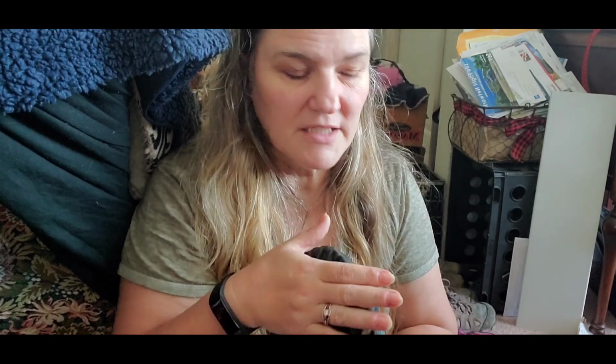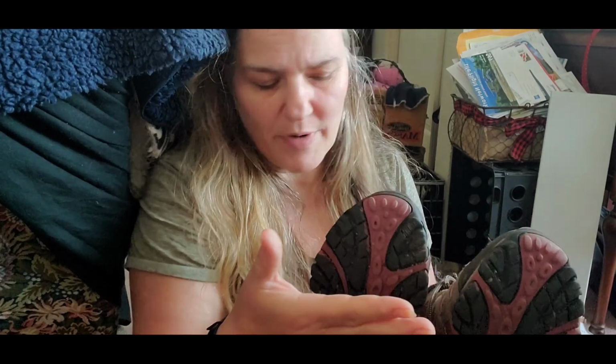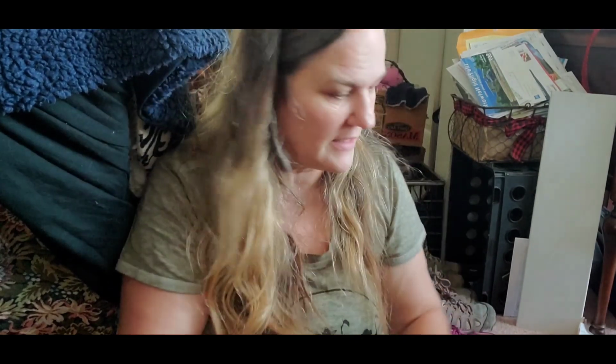And on Merrells, the traction is interesting. The older the shoe got, the more slick it got. And that was true of even the Moabs. These ones I purchased in 2019, and as you can see, most of the traction is still there, but it's that hard plastic, hard rubber, whatever they use, and it eventually gets hard, and then it gets slick.